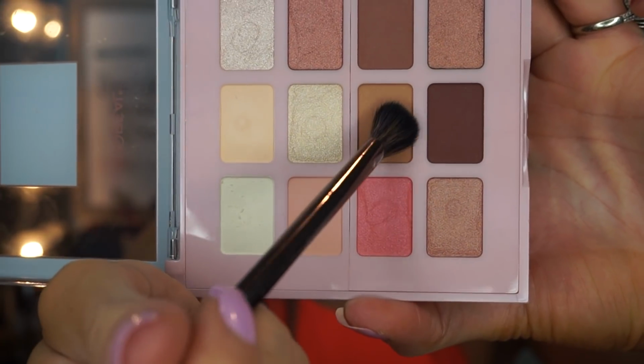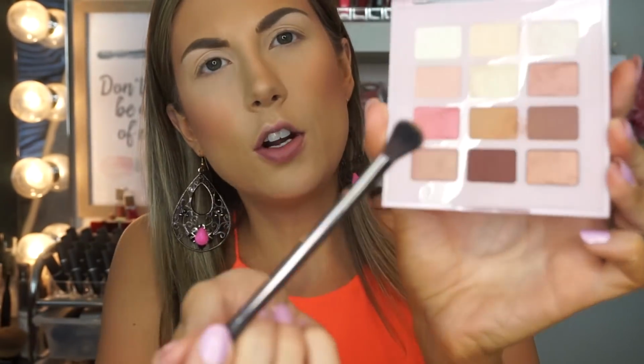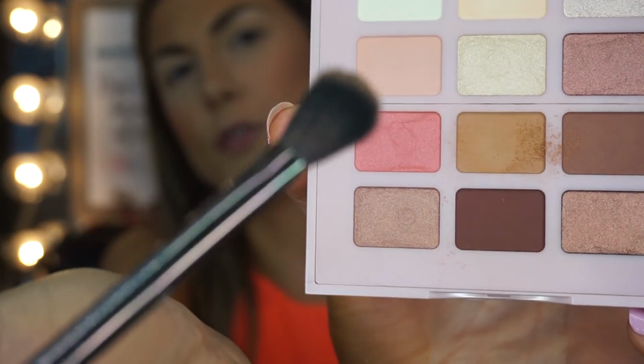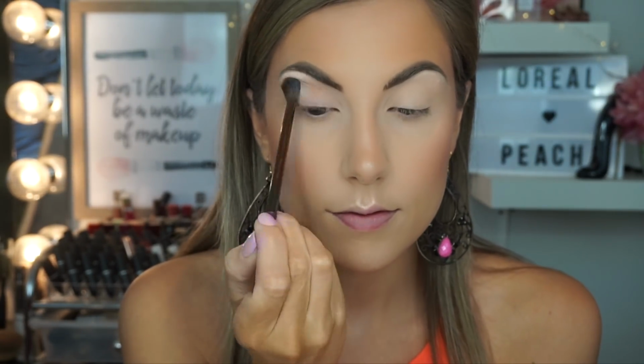I'm going to take shadow number 8. This is a matte kind of warm brown shade. I'm using the number 15 blending brush by Nude by Nature. I don't know if you could tell. When you do dip into the product, you do get quite a bit of fallout and kickback, but I'm noticing that the shadows though are pigmented, so can't win them all. So I'm taking this shadow and I'm going to work it into the crease.